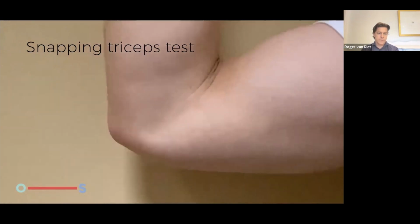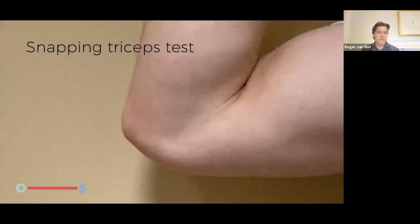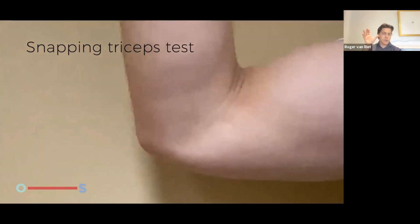This is the test. Unfortunately, you can't see my hand, but what I'm asking the patient is eccentric loading. I tell them, push against my hand and let me win a little bit. That's sometimes difficult because the big guys really do not like letting you win. Even though you tell them it's easy, it's not a match, it's not a game, there are no prizes, but let me win a little bit, and they still want to push you away.